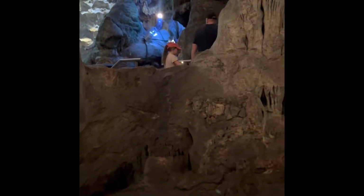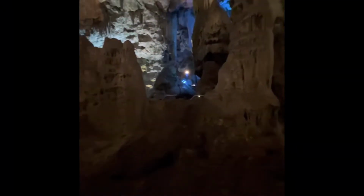This is St. Michael's Cave. It's a cool tunnel.